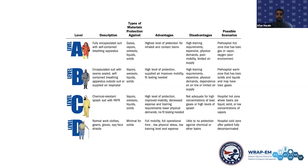So in order for responders and hospital personnel to operate safely and effectively, selecting the correct type of PPE and understanding how to don and doff is essential. All personnel must understand the operational limitations of wearing PPE, especially levels A through C, such as limited dexterity, reduced hearing, and muffled voice communications. And for this reason, frequent training is key. So let's go through the different levels of PPE real quick.